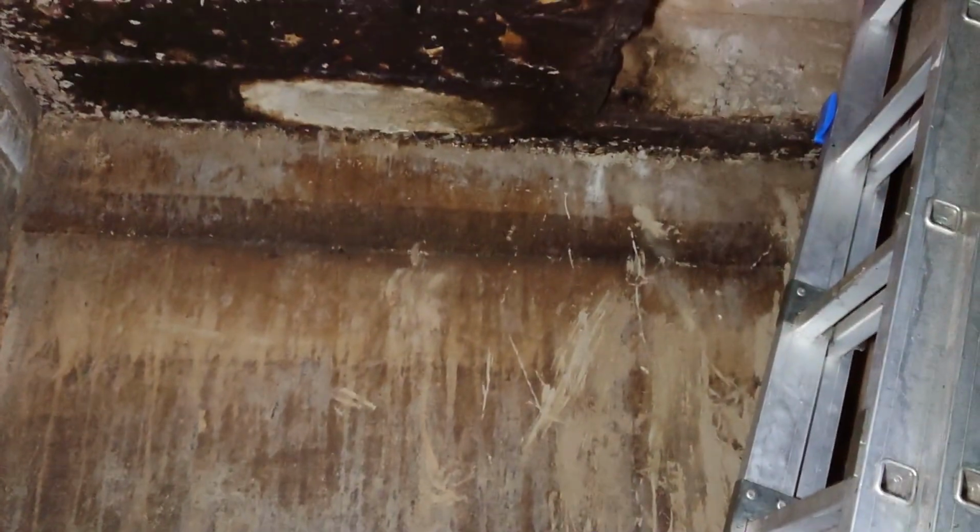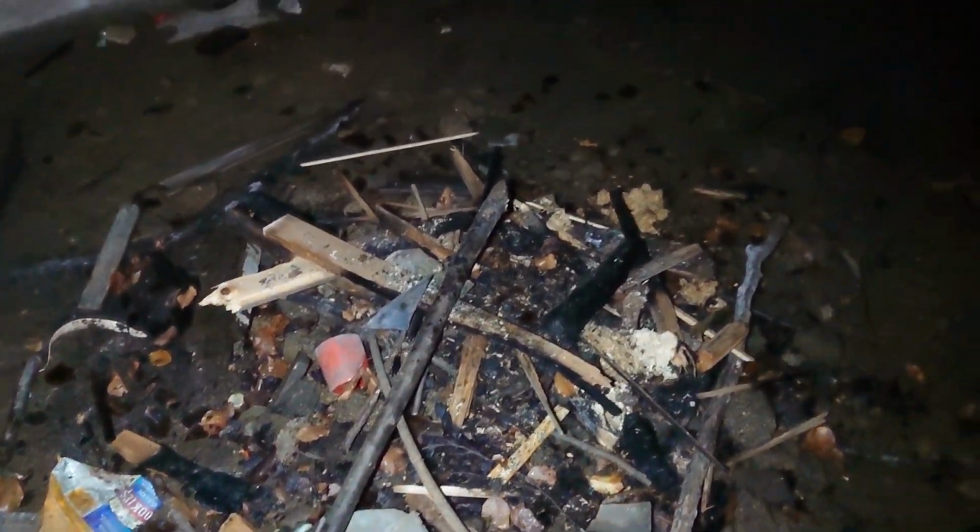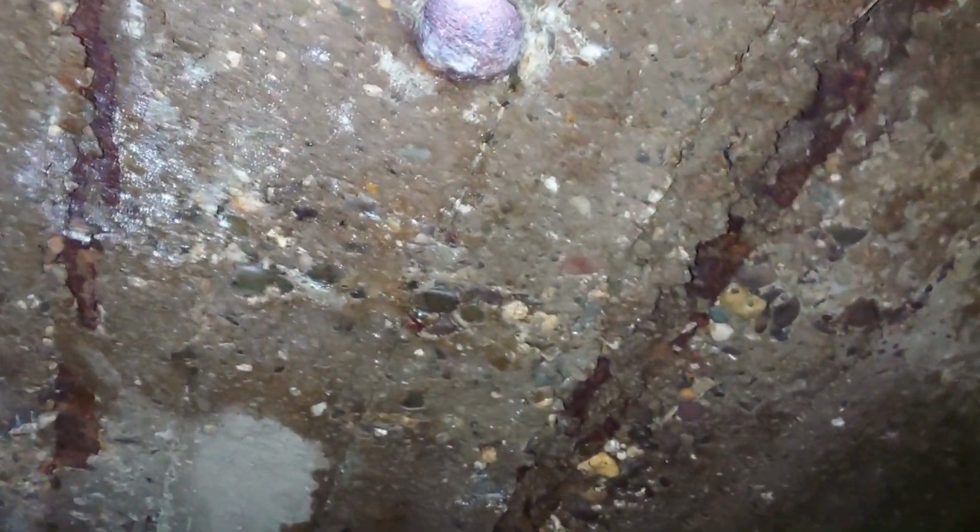Now, going into this next room through an opening that is unusually low, I would say 1.5 meters, so that's lower than even a small human would be. And I don't think that this is a normal doorway. Over here, we might have found the remains of someone eating and drinking and probably also making fire, which is not a good idea down here, I guess.